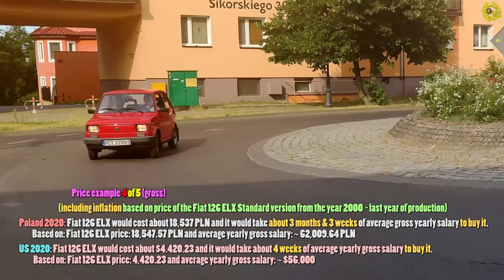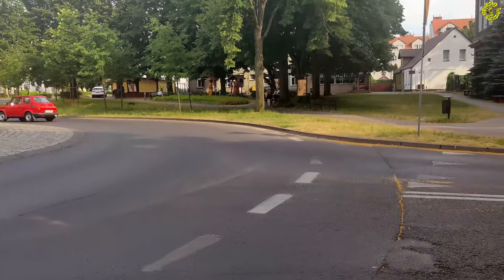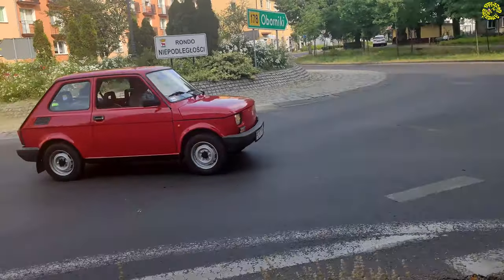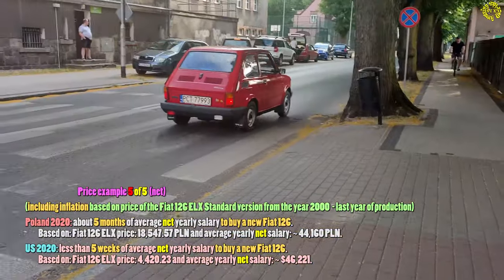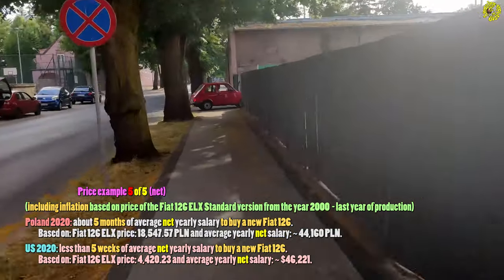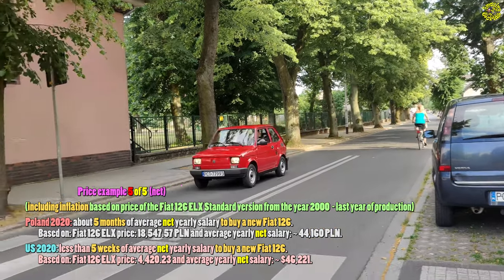All of these prices are affected by taxes on the sold items and the taxes deducted from salaries. Therefore, if we take into consideration the net salaries that include these taxes instead of the gross salaries that don't, then in Poland in 2020, it would take about 5 months of average net yearly salary to buy a new Fiat 126, while in the US in 2020, it would take less than 5 weeks of average net yearly salary to buy a new Fiat 126.